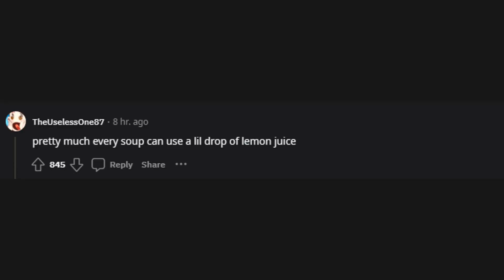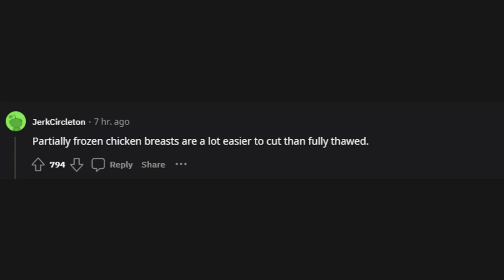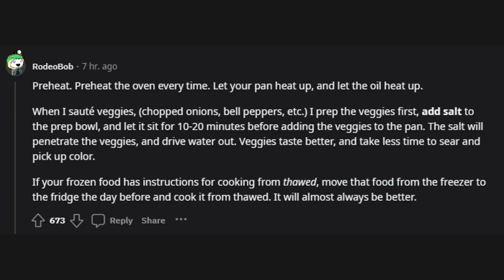Pretty much every soup can use a little drop of lemon juice. Knives: get good knives and a sharpener. Partially frozen chicken breasts are a lot easier to cut than fully thawed. Preheat. Preheat the oven every time.